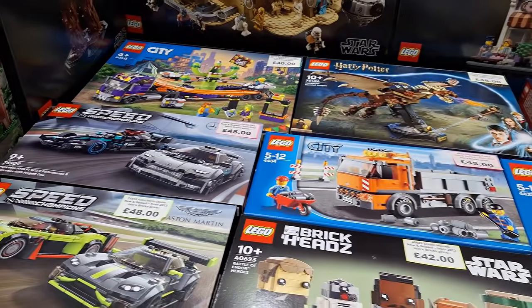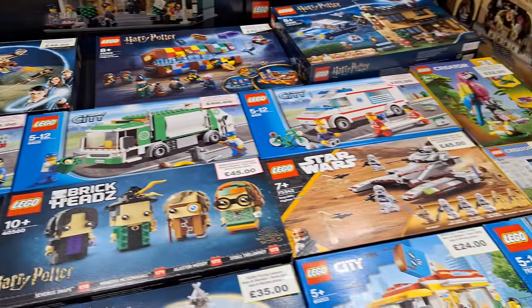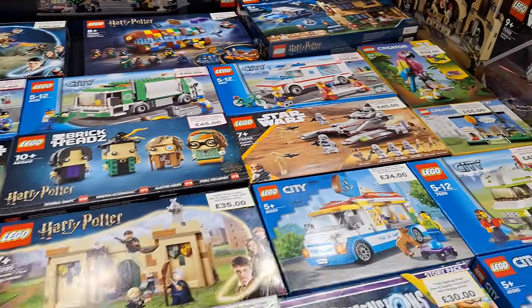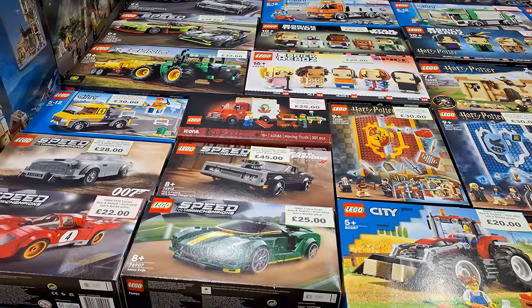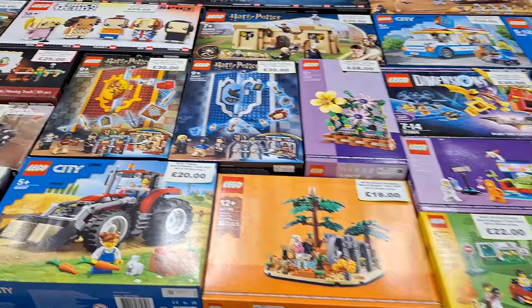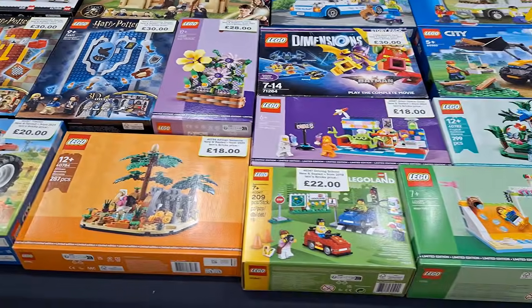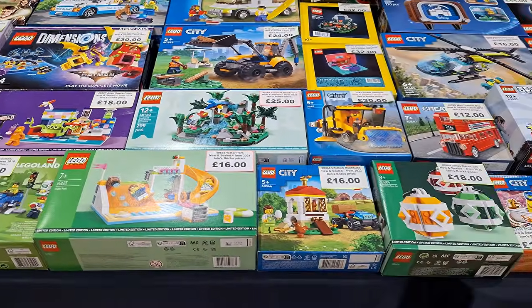And so we try to put the bigger sets at the back wherever possible. Hopefully people can still see those. Lots of Harry Potter sets at the back, some city sets as you move further forward, and then I've tried to put all the Speed Champions on the left hand side here as best I could. Things are a little bit scattered around, so we've got some more Harry Potter there. Some of the promo sets, I've got all the cheaper things tend to be towards the front.